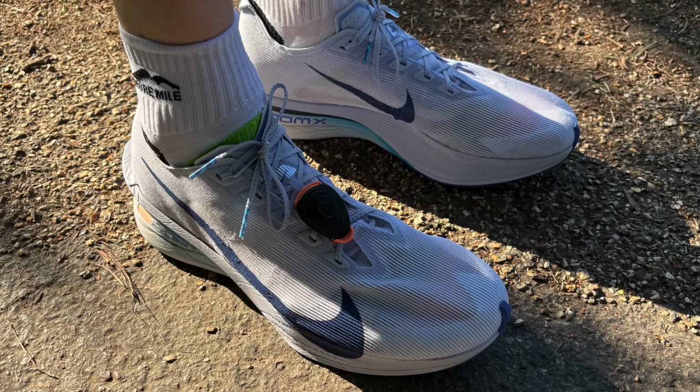The old Zoom X on the Vaporfly 4% was something magical. It doesn't feel quite like that now. I mean, you're always worried about taking that shoe out in the rain, whether it would come back unscathed. I think there's a small release of the Pro Evo 2 coming in the very near future. I say that, I've just had a check and it's August, so that's quite a way off if you're that bothered.